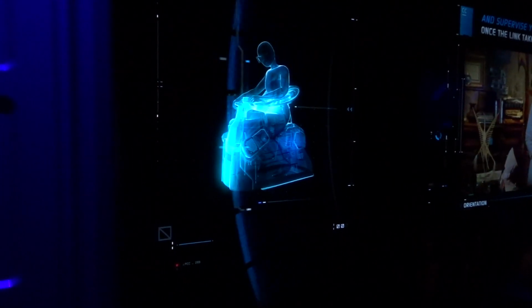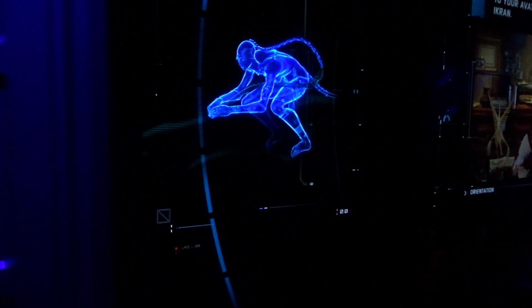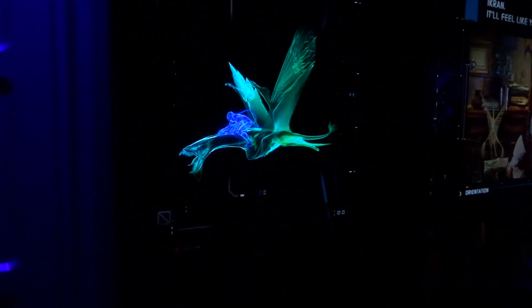Once the link takes place, you'll be connected to your avatar and sitting on the back of an Ikran. It'll feel like you're really there. Moments later, you'll begin your flight. A Na'vi guide will lead you out. You'll experience the breathtaking beauty of Pandora, but you might also face some of its greatest challenges.